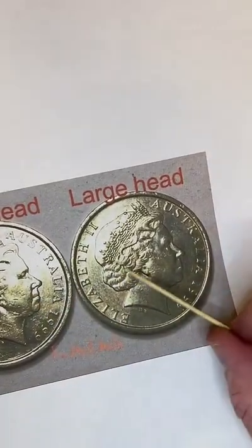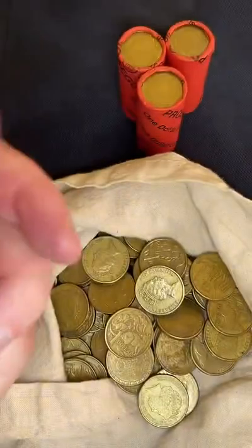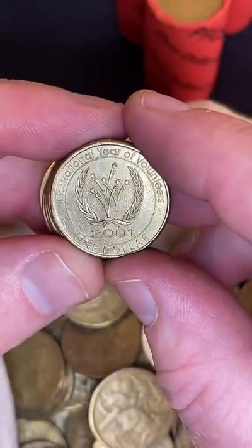This listing sold for $20 recently. So just 2 10-cent coins sold for $20. Yep, that's what you're looking for. And I'll include that image in my list update, so that people can refer to that.